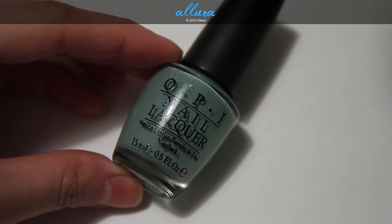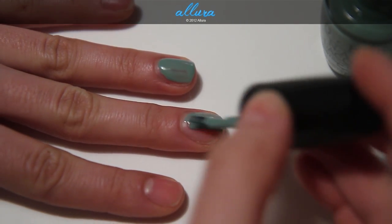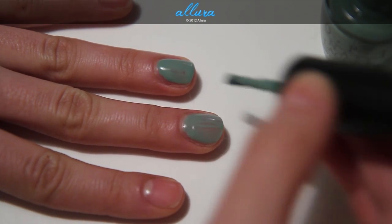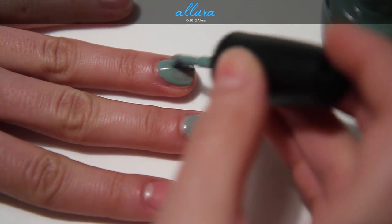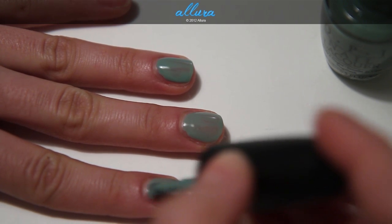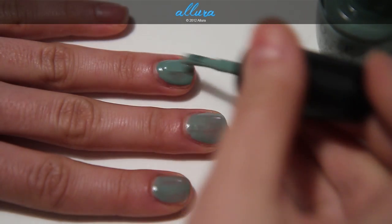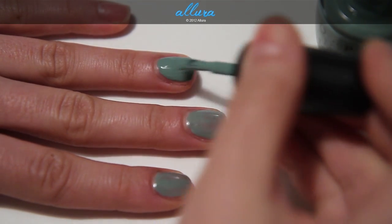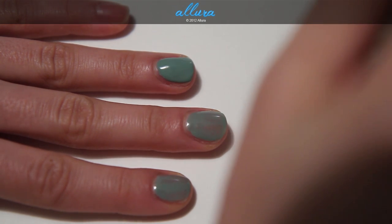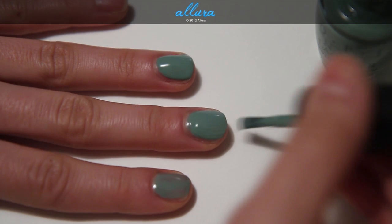Next up is Thinks a Windmillion. And this is a sea green color. And you will definitely want to apply more than one layer. Here is a second coat applied. I think this is a pretty typical sea green color.